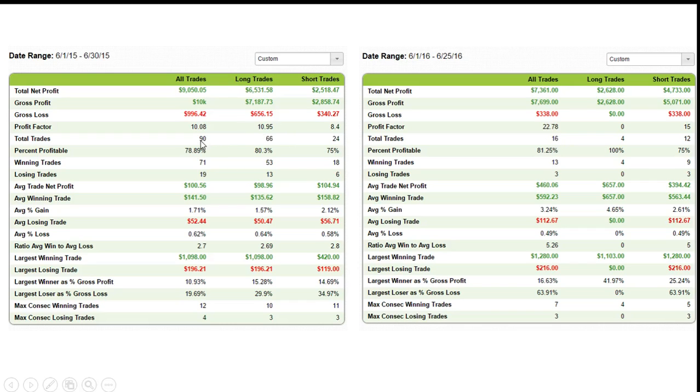16. I had 90 trades all together last year for the month. We've got 4 days left, and I've got 16 trades. My percent is higher. It's skewed. My percent profitable rate is skewed because of how few trades I take and how I don't really risk as much as an average trader risks. But this is just crazy.